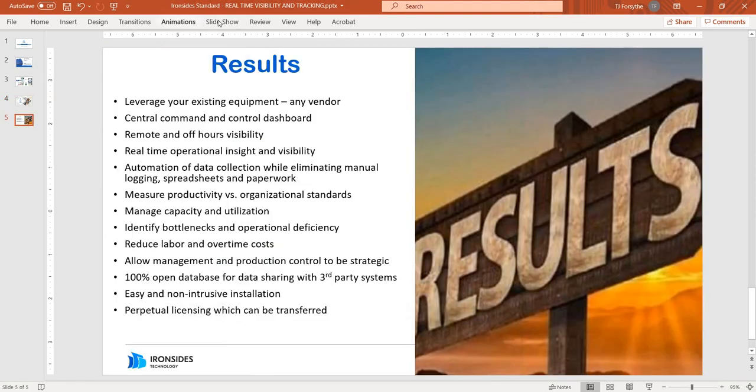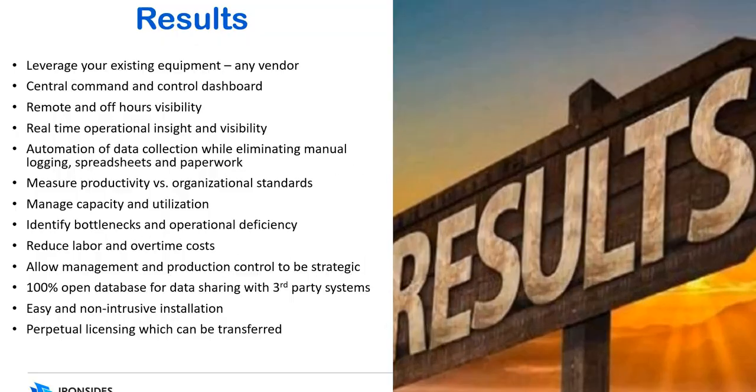So really the net result of what you get from Ironsides APT as it relates to real-time visibility and productivity reporting is we certainly can leverage your existing equipment no matter what the vendor. You'll get a central command and control dashboard that'll provide you the capability to get remote and off-hours access to what's going on in production, all in real time, to give you that insight and visibility. It's going to automate your means of collecting data on the floor while eliminating the logging and spreadsheets and paperwork.